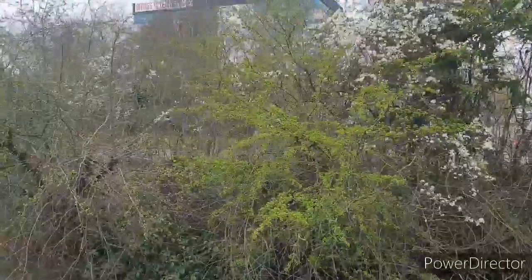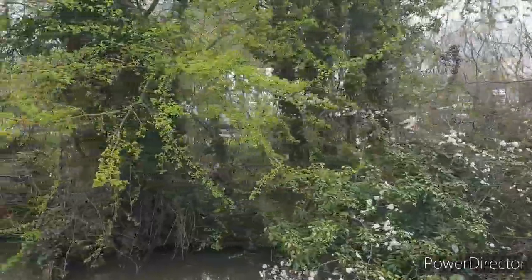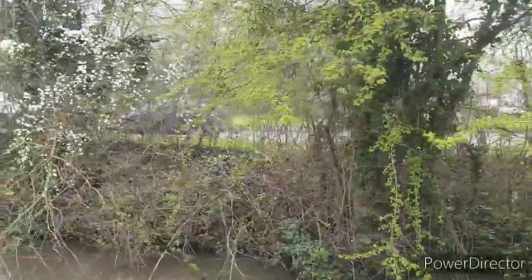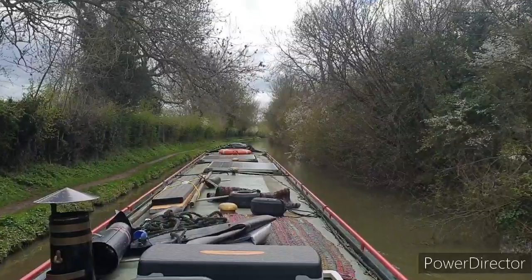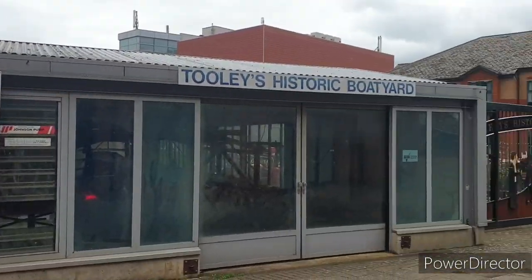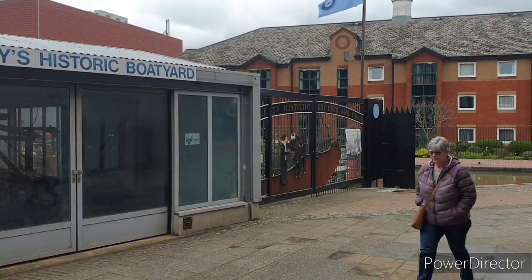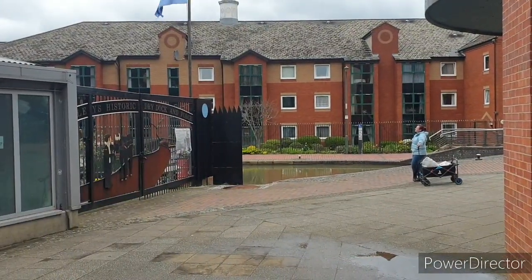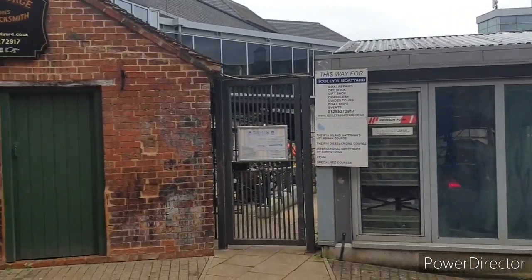Okay, just coming into Banbury. There are some tall buildings. We're currently running alongside the road. Famous Tooley's boatyard of Banbury. Unfortunately, we got here too late to go in. Never mind. Trading since 1778.